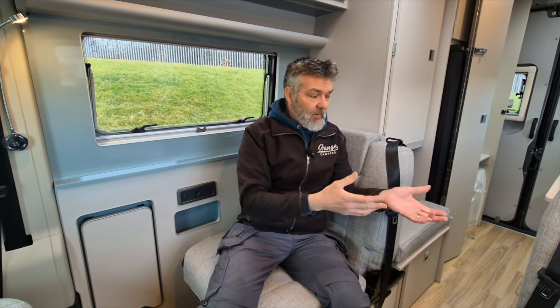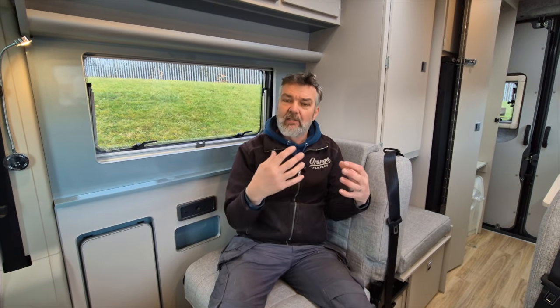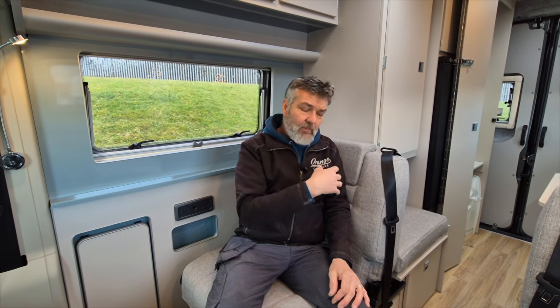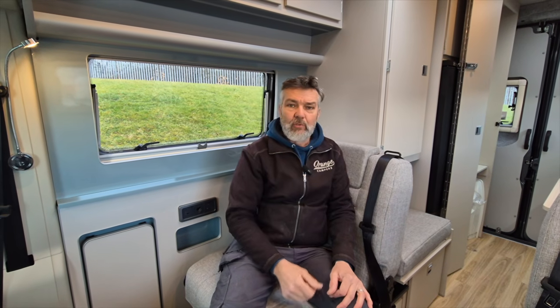Lots of lighting options as well. So we've got lights everywhere, USBs everywhere. This one's got a lithium package on there. So there's lots of bits and bobs you can add to make it fully unique to yourself. They always come as pressure waste water tanks, full mains hookup and so on.